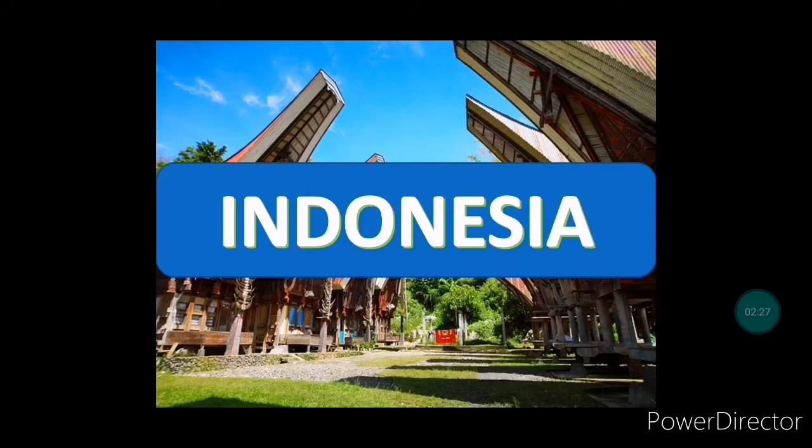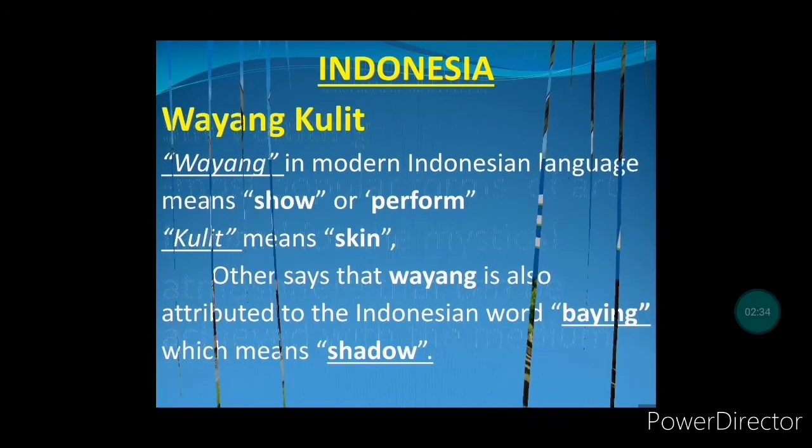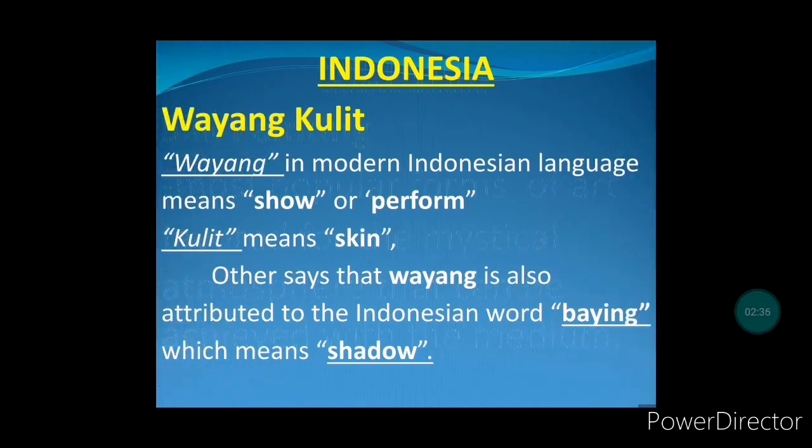And now, let's go to Indonesia. So Indonesia is known for their famous wayang kulit, or it is called as the shadow puppet play. So wayang in modern Indonesian language means show or perform. And kulit means skin.